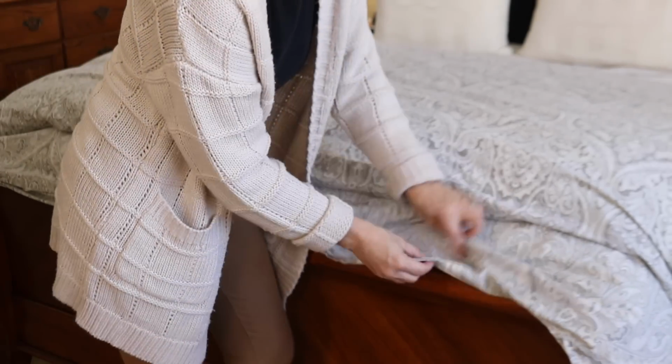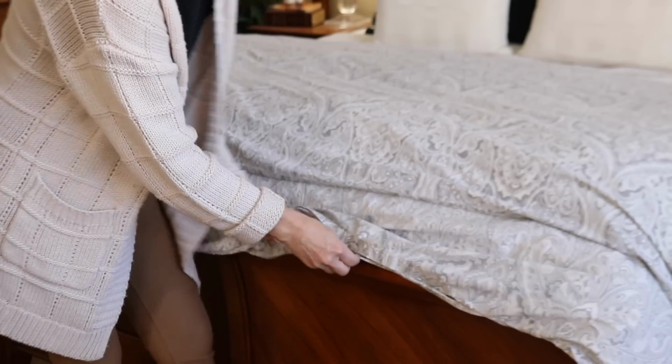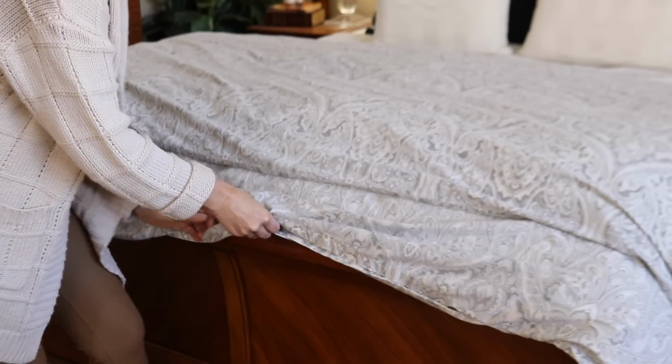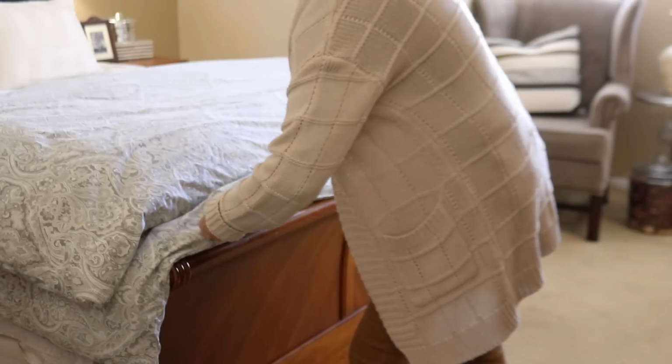The rest of the bedding is from Pottery Barn. We have 2 duvets and 2 quilts that I can mix and match for different looks. I like to use the dark blue quilt in winter and fall, and then I usually like to switch to the white quilt in the spring and summer.